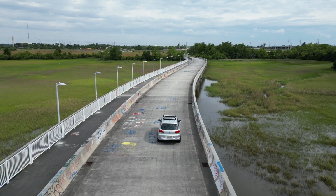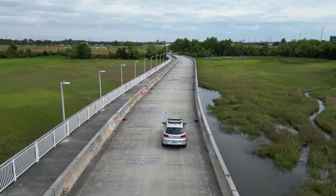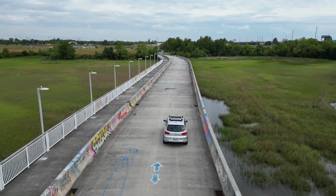It doesn't have to be a Volkswagen. It could be any SUV you want, or that you feel comfortable working on, or based off your mechanic. But this car is a trooper, man. I'm trying to tell you.